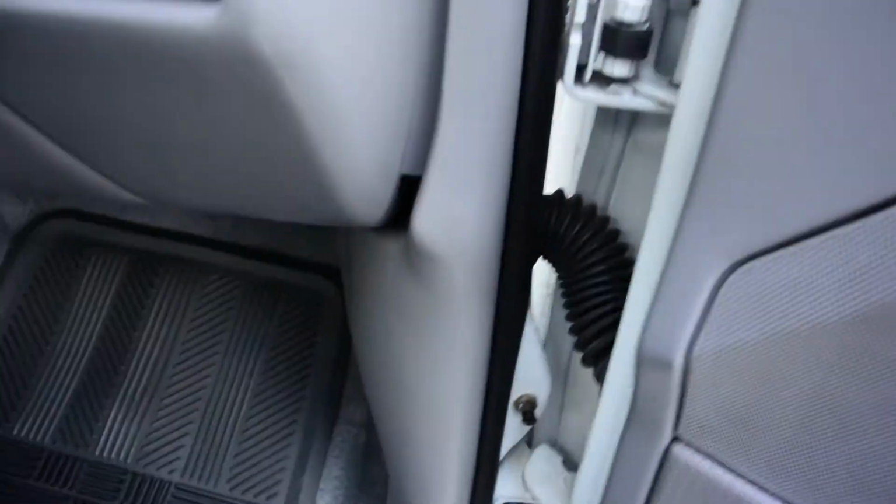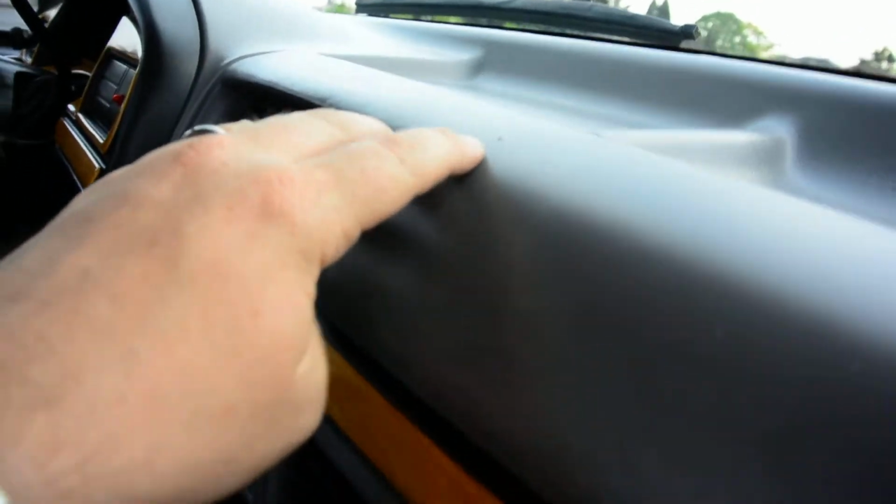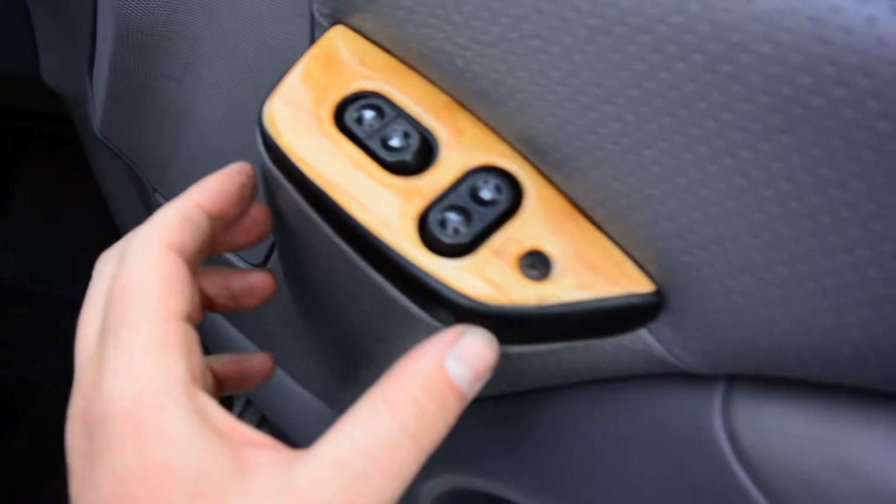Nice door jambs. Dash is perfect. Only mark on the whole dash is this right here. And if you don't like this, it was real popular back in the day. A lot of people love it, but it's just on top of the original piece. So you could heat it up and pull it back, then get some Goof Off and get rid of the goo, and you're just going to have the factory black.